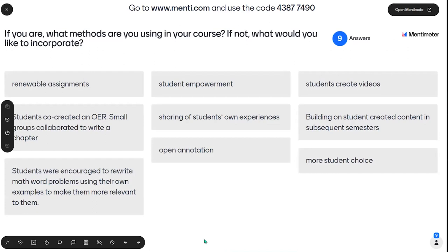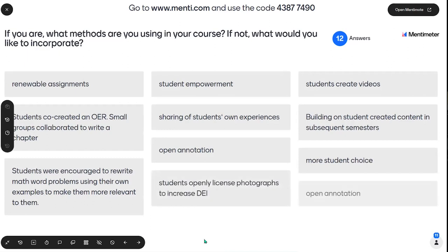So there's so many avenues with open pedagogy. They could have choice in topics, they could have choice in the format of what they create. Are they making videos? Are they gonna make a podcast? Are they creating a document? Are they working on an openly licensed textbook? Are they doing open annotation? That's a great one.